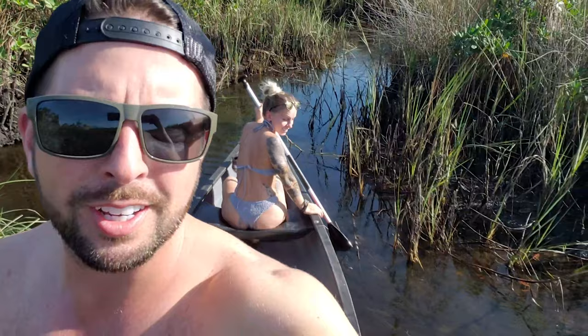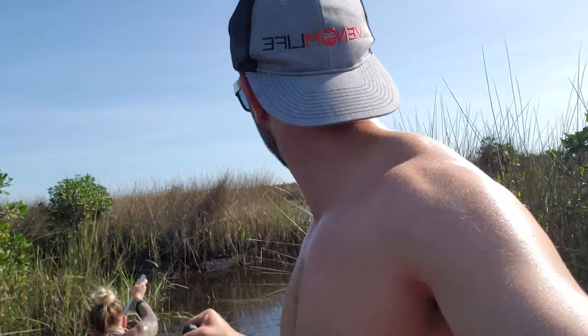It's a little lower than we're used to. You see, it's really low tide, making it hard to get back in here. But a lot of the pockets are still pretty deep, and these areas are great. Oh my gosh, the mud flats. Go out and check it out in a second.